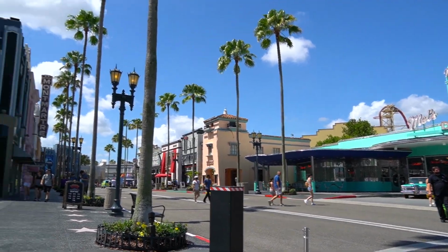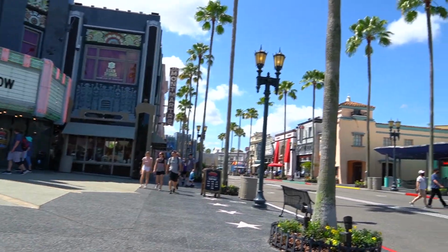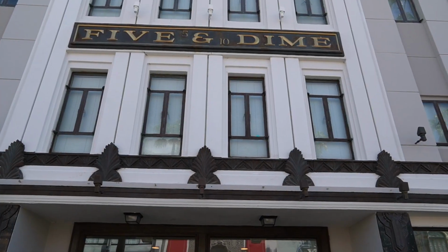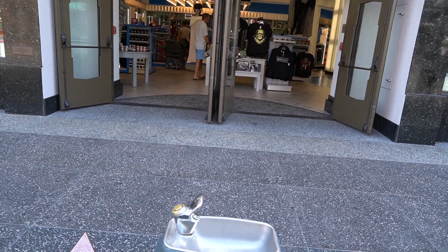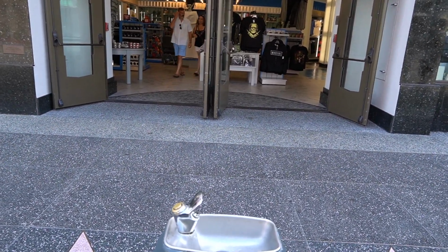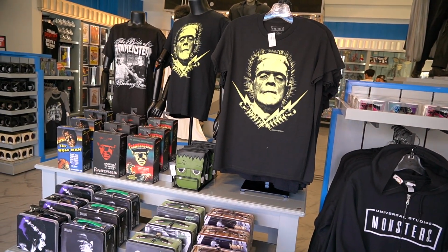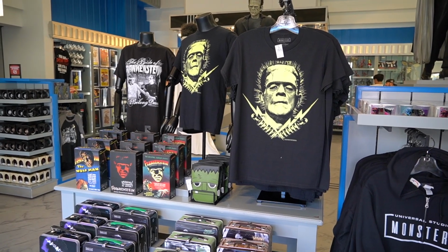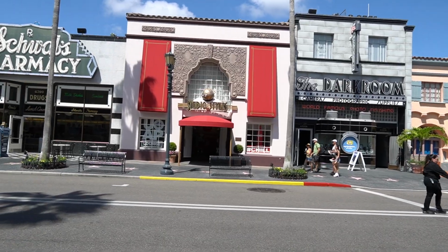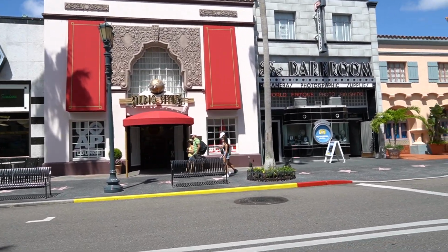So let's go into the Five and Dime and just see if they're preparing for a new shirt. So here's a good sign. There's no A-frame out here. Interesting. Also, all the Halloween Horror Nights shirts have been removed from right here. So that's got me thinking. I'm actually gonna go chill in the pass holder lounge for a little bit and just wait.